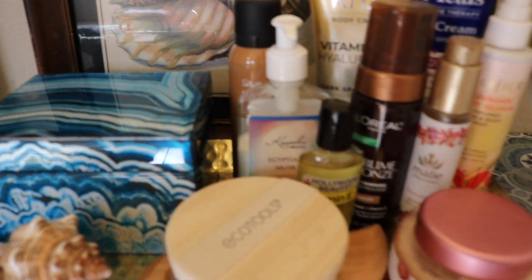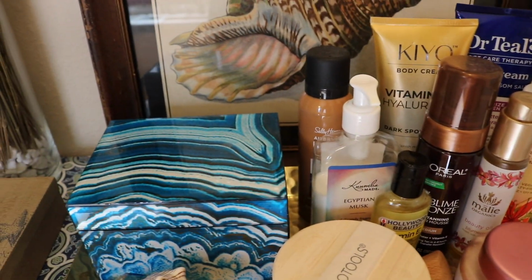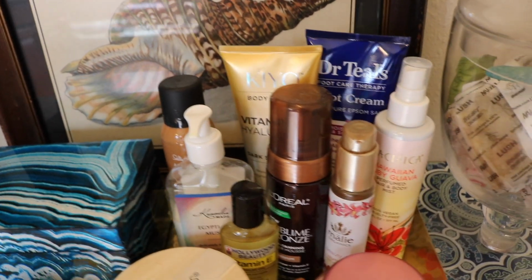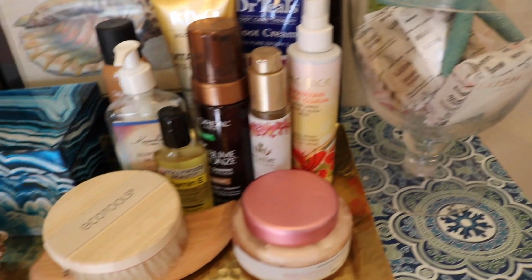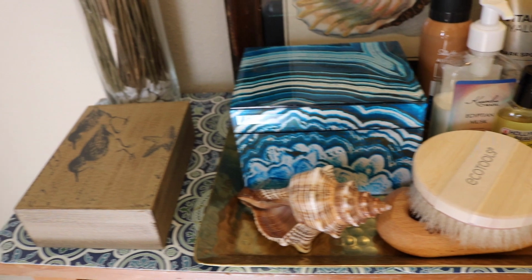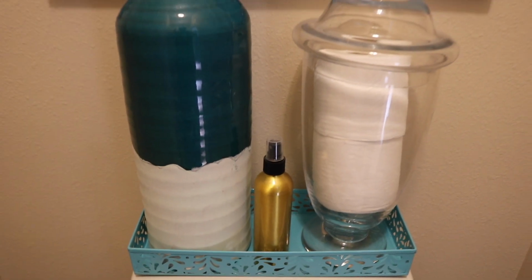I placed the Dollar Tree placemats on top of my table so that I don't ruin the wood, because this is my body care station. This is where I put all the body tanners and the lotions and the potions and the oils and the gua sha. The apothecary jar that you saw there, that's thrifted. The glass that contains this lavender is thrifted.